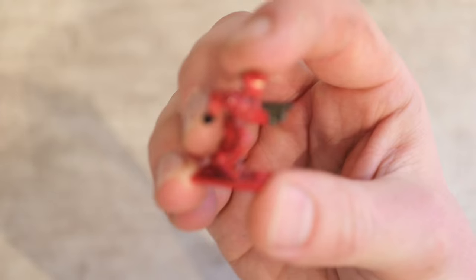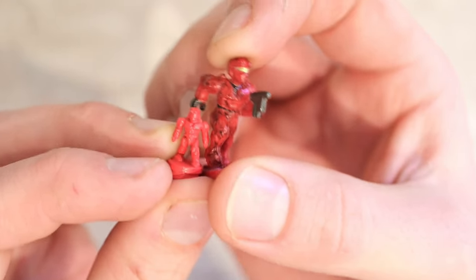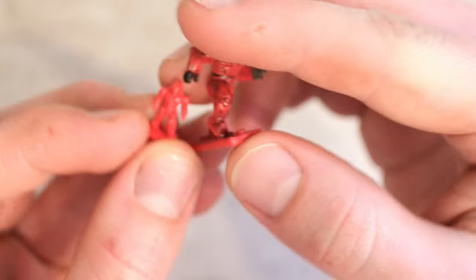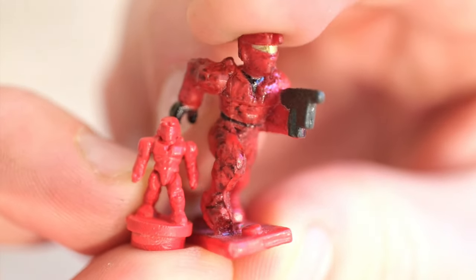But there's one more comparison that can be made today, and that's to something that is an official Halo product. These were the Halo Universe diecast line, and they came out in about 2011, and they looked like this. So you can see, even then, this thing is so small, and it still dwarfs this little guy. How much fun is that?